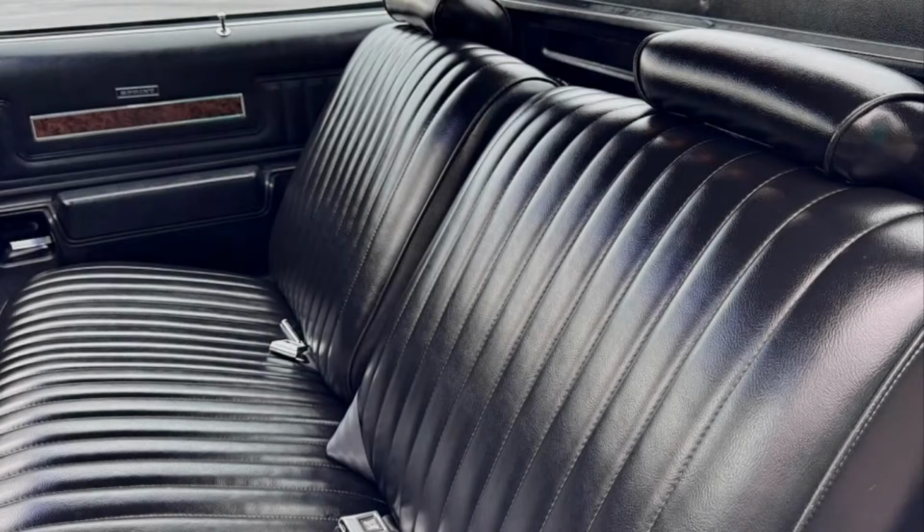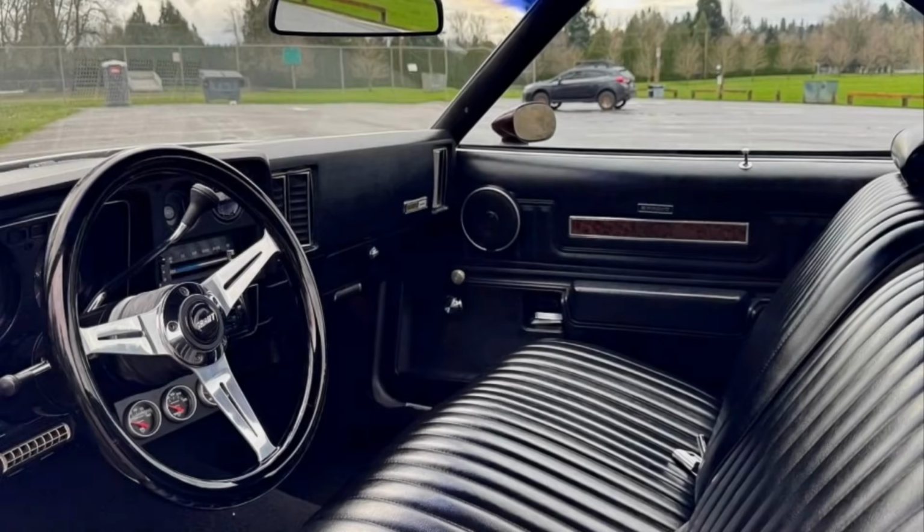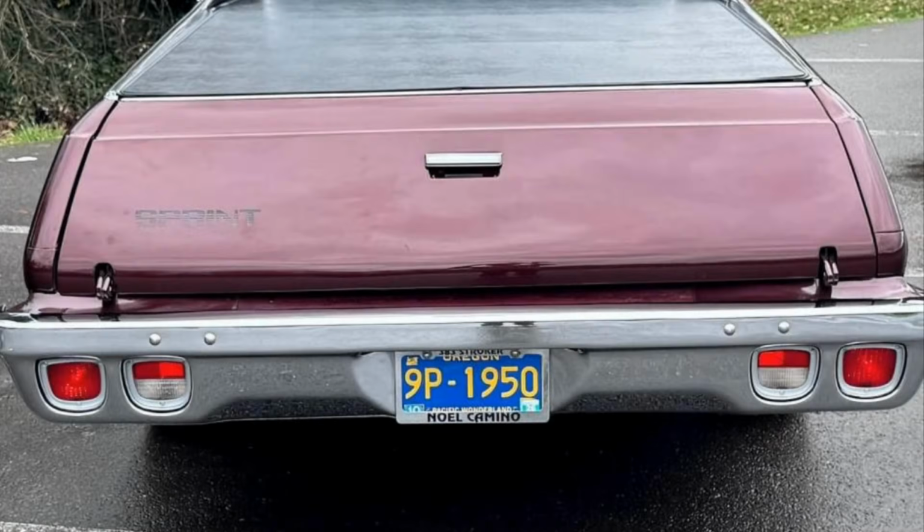These interior and climate upgrades complement the performance enhancements, creating a vehicle that is not only fast and powerful but also comfortable and practical for regular use. Overall, the Sprint is described as having been restored inside and out, with a solid, clean undercarriage that speaks to the quality of the work performed.